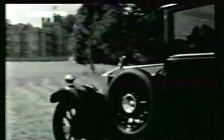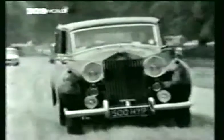A symbol respected the world over. For 60 years, a hallmark of British craftsmanship and painstaking attention to detail. And he's right. The Rolls-Royce was always built like no other car. Those two little words became a synonym for everything that was elegant, gracious, and aristocratic. And those plush leather seats have been polished by more titled bottoms than the lavatories at the House of Lords.